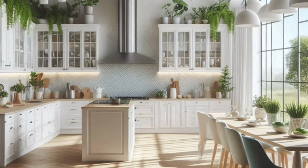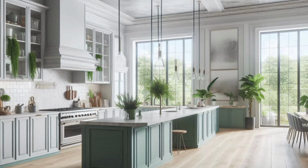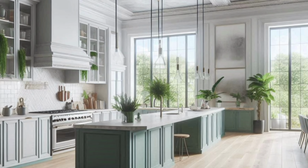Personalize your space with things that make you happy. After all, the kitchen is the heart of the home, and it should be a reflection of you.